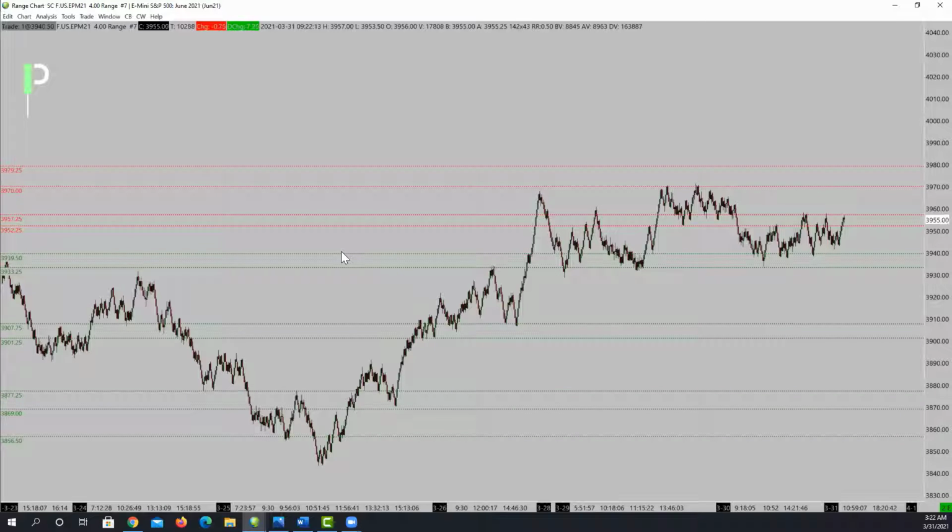Underneath 39.50, I have 33.25 as support. And then below that, some more major levels at 39.07 and 39.0125. Those are my major levels that I'm looking for supports and resistances.